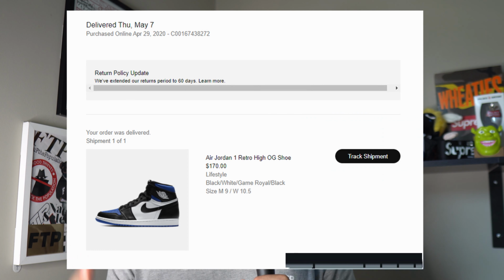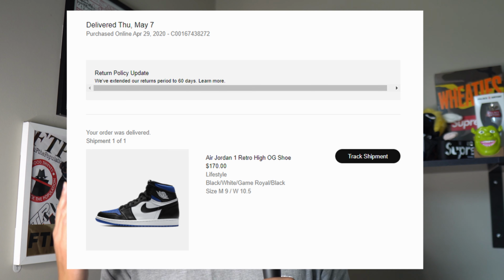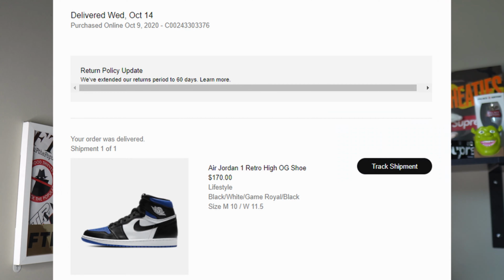I want to talk about exclusive access now. And again, I think exclusive access is completely random. I've gotten it a total of 4 times. And the reason why I think it's random is because 2 of those times, it was exclusive access to the same shoe. So my first exclusive access ever was on Jordan 1 Royal Toes, about a week or 2 before the actual release. And then a few months later, I got exclusive access again to Royal Toes. So if that doesn't show that it's random, then I don't know what else does, because why would Nike give me exclusive access to the same shoe off the same account 2 times in a row?